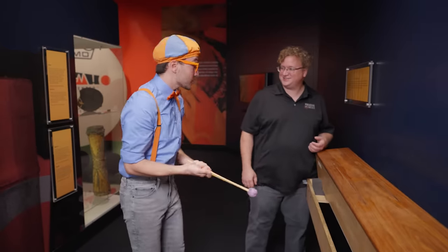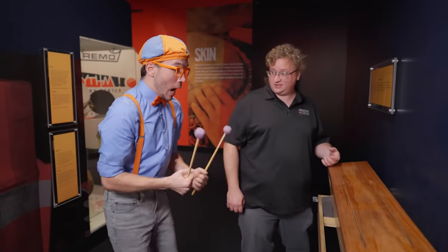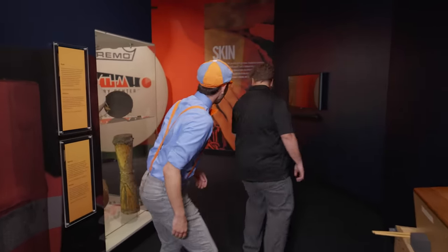Whoa, the log drum's pretty fun. That was great. Do you want to see some other instruments? I would love to. All right, yeah, I'll take those. And let's go further into the museum.